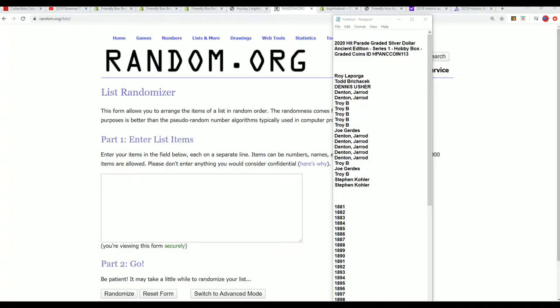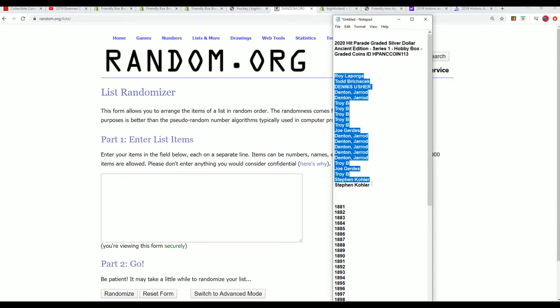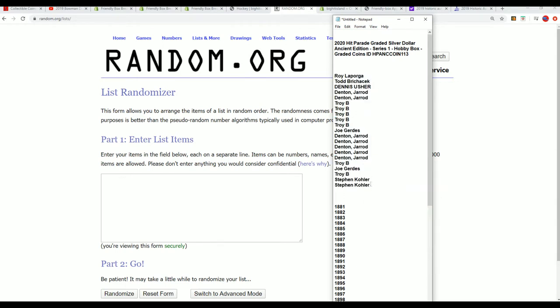Good luck, everybody. An ancient edition. This is our 113 box break. Can't wait to see what happens next in this one. This is our coin rip. We're looking for something big. We're going to start randomizing our owner names and see who gets which year in the break. What is going to happen next here for us?